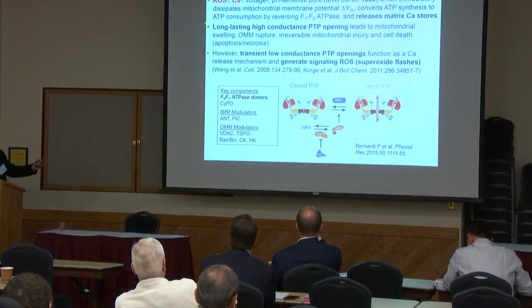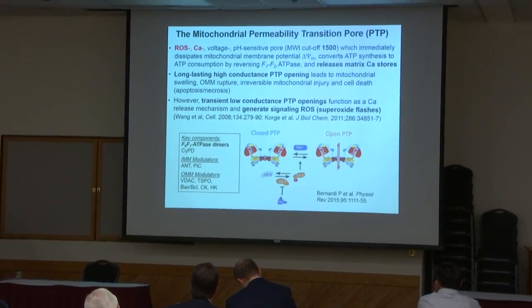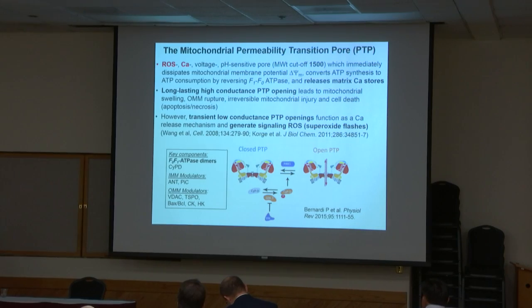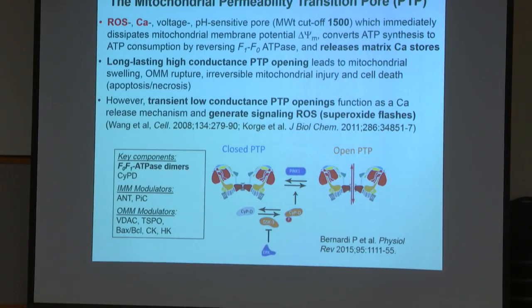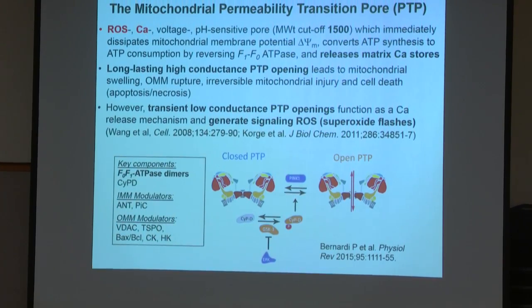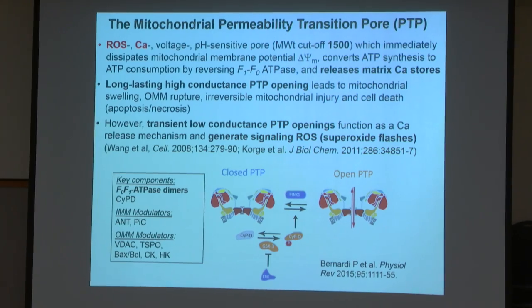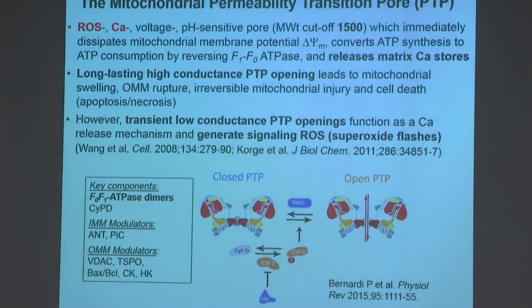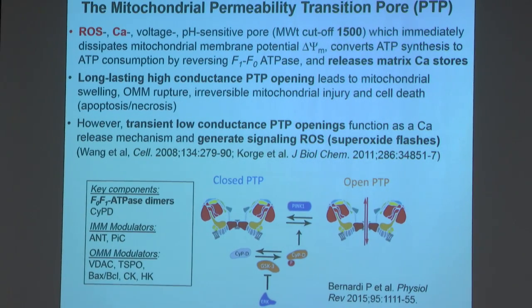Well, most of the field has settled on the mitochondrial permeability transition pores as being the main culprit, and these are ROS and calcium sensitive as well as pH sensitive pores that form in the inner mitochondrial membrane, which is normally highly impermeant to any ions because it depends on maintaining a minus 180 millivolt membrane potential. And this pore has a molecular cutoff of about 1500, which means as soon as it opens, the mitochondria is depolarized.